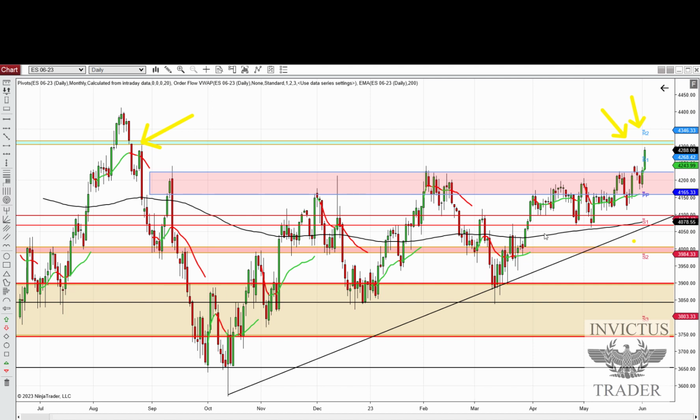Right now, we're just in a very strong bullish momentum. This monthly VWAP continues to trend higher with price. For the last 2 months, we were stuck in this range, and price traded around VWAP, and right now it finally broke out.